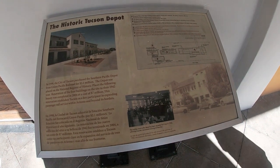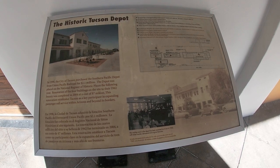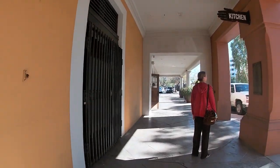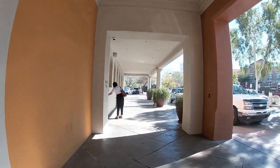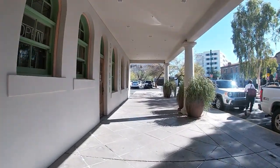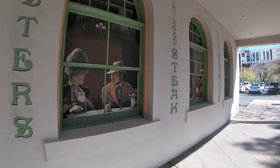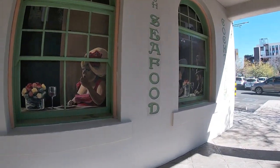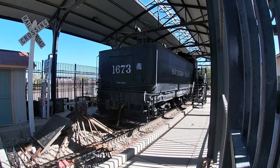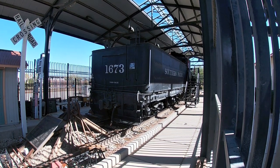This is a plaque talking about the historic Tucson Depot. You can freeze on that. It's a shame that everything is locked up here, but I get this shot through the fence here.